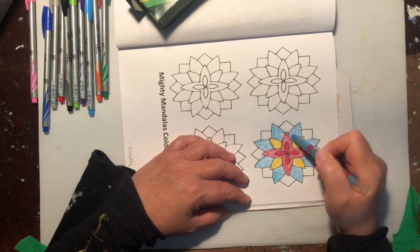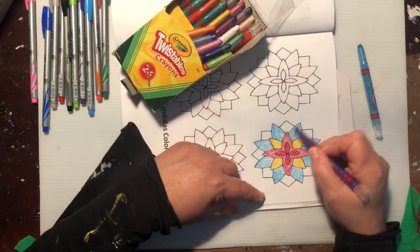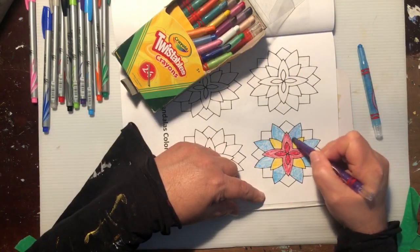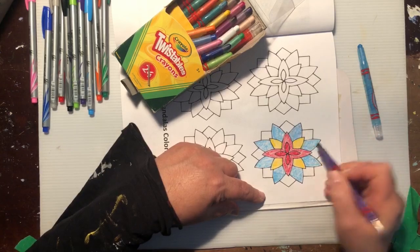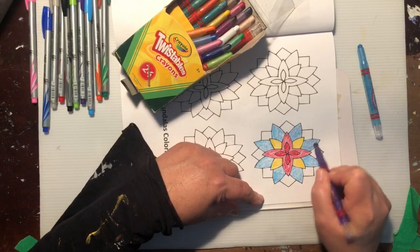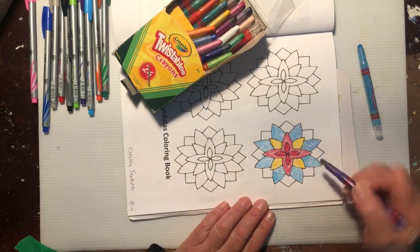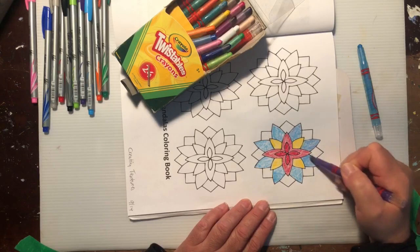Well, interesting, isn't it? All right, so now I'm going to put some purple on top of this, and what it will do is kind of go in between. It's like it magically goes in between where the blue did not hit the paper. That make sense? As I'm coloring on top of it.